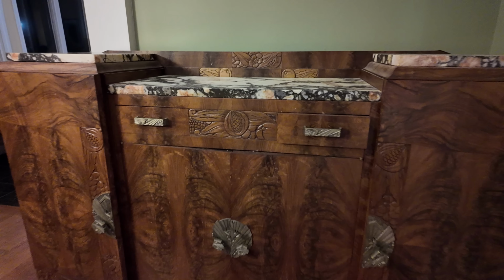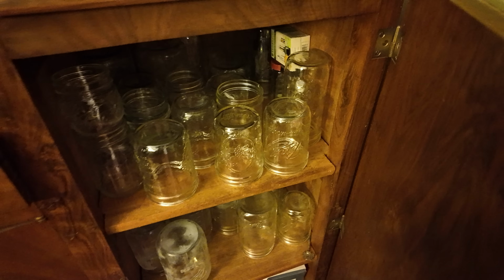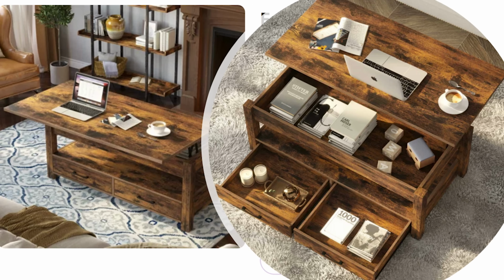Now, I have this antique buffet, and for many years, I used it to store my canned goods in. Now I keep empty jars and other things in it because I do have space downstairs. But it looks great in my dining room, and nobody knows what's in there. And you can get multi-purpose furniture. How about an ottoman? Well, I have this in our guest bath. I'm keeping mainly towels in it right now and blankets, but you can see it has a lot of storage and a comfy seat. And I saw this at Wayfair. It is a coffee table with hidden compartments.